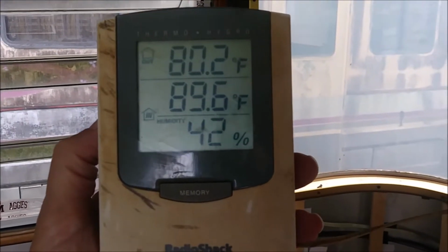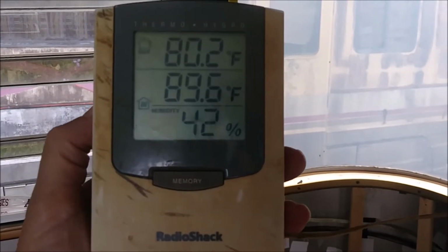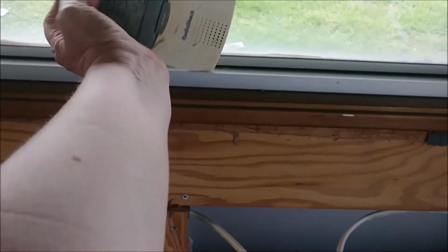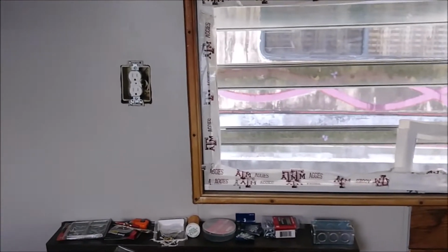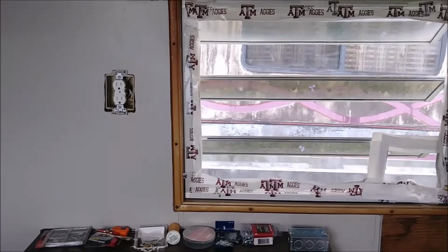Today is April 22nd, 2019. It is 89 degrees in here. It's about 80 degrees outside. I just opened up the windows about 2 minutes ago, so it'll cool down in here somewhat. And I have access to power, so I'm going to try to get what I can done today.